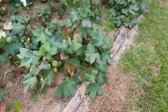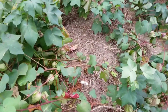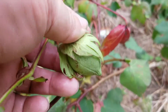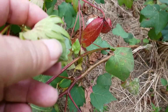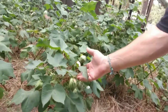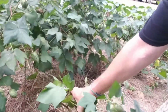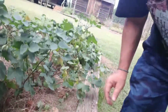So look at all this. So we got cotton. There's cotton right there. This is all cotton. Look at this. This is what cotton looks like before it opens up. It's like a hard ball. And then once it bursts, you'll get that. I never knew that cotton had these hard balls. I always thought cotton just grew like that.